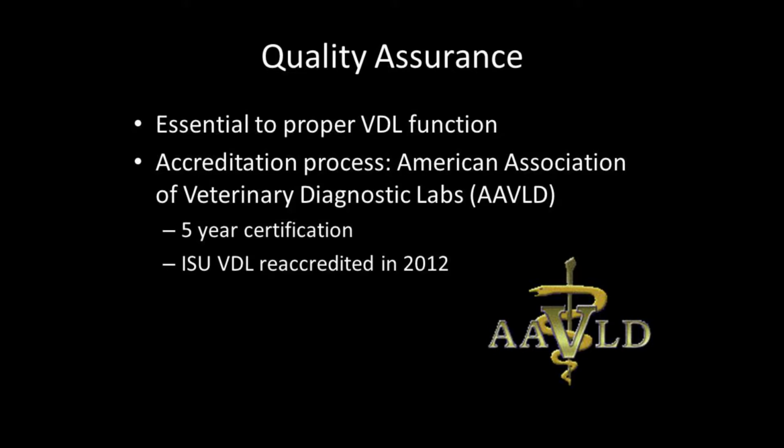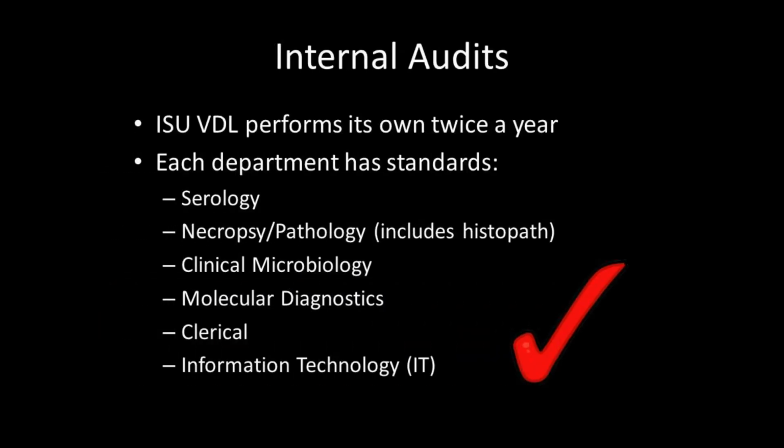The lab is accredited by the American Association of Veterinary Laboratory Diagnosticians, or AAVLD. This accreditation involves an in-depth, week-long process of on-site surveillance and documentation once every 5 years. In addition, the ISU Veterinary Diagnostic Lab performs its own internal audits twice a year, using many of the same standards set by the AAVLD for accreditation.